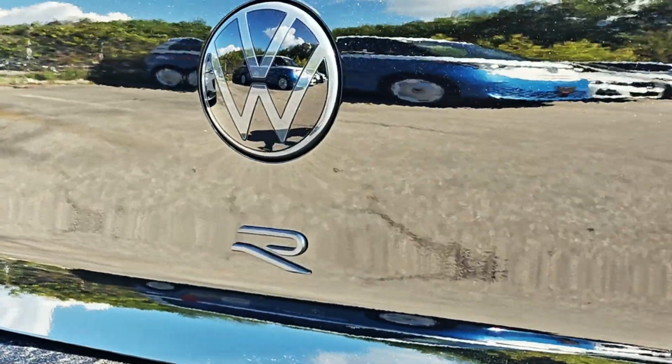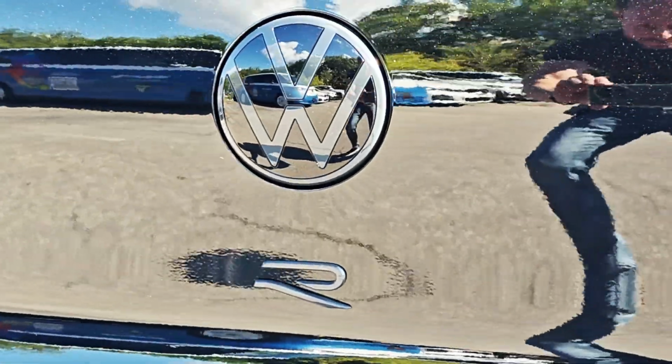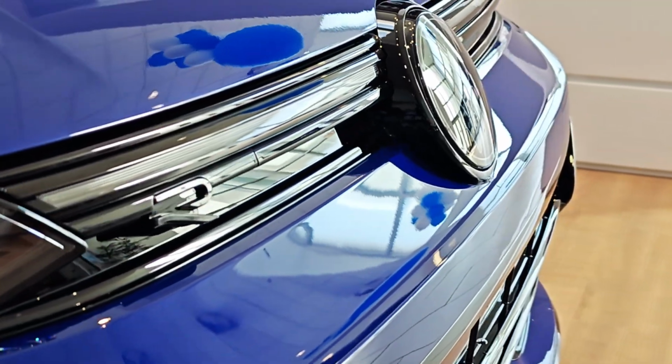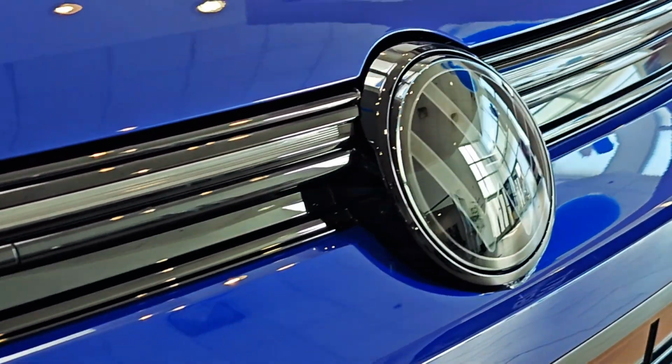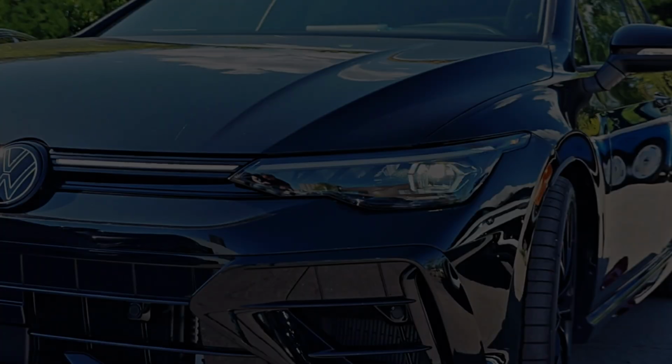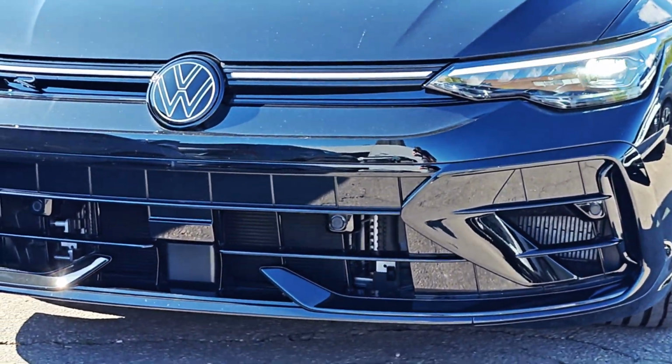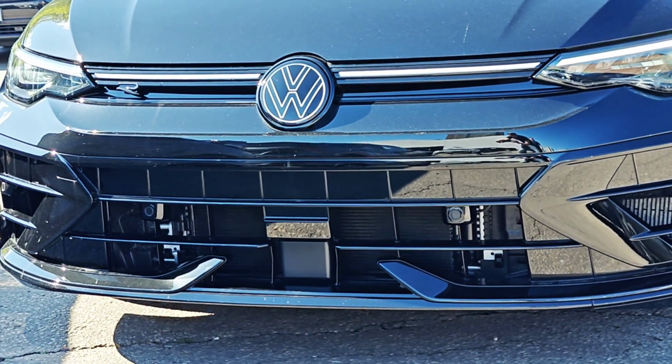This thing isn't cheap. The base Golf R starts at $53,681 Canadian, with basically only 2 options. You can choose the colors, which are complimentary, or you can choose having a sunroof, and the sunroof is about a $1,250 option.